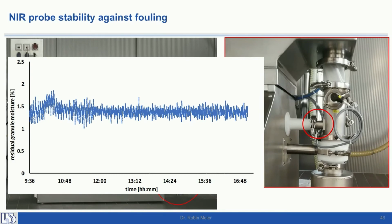We have during the other 7 or 8 hours of the process a really smooth and steady measurement of the LOD of the granules, and we do not see any fouling. If we would see fouling at this point, we would see a very flat curve, so no changes over time anymore. This is usually a characteristic for fouling, because then the NIR probe always sees and measures the same product. We do not see it here, and this also gives us, right, that this probe position is a really well-designed position to have a long and stable running time also of your NIR probe.